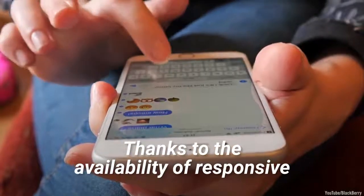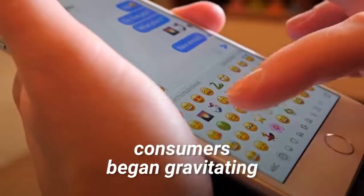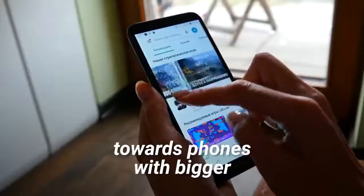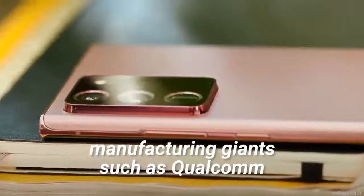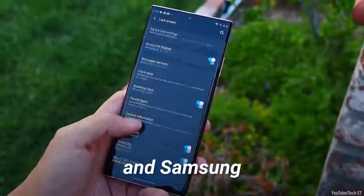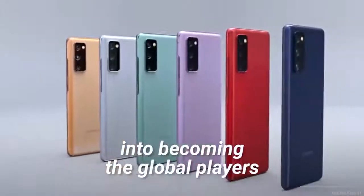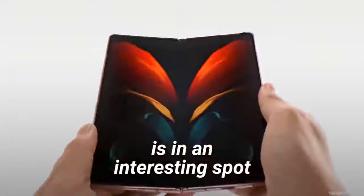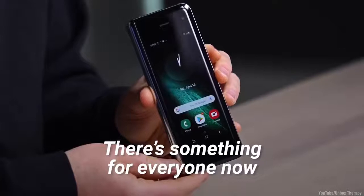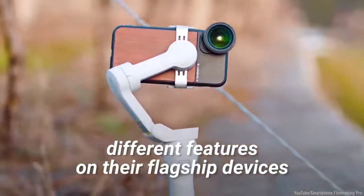Thanks to the availability of responsive, capacitive touchscreens, consumers began gravitating towards phones with bigger, higher quality displays. During this time, manufacturing giants such as Qualcomm and Samsung started their ascent into becoming the global players they are today. Today, the smartphone industry is in an interesting spot. There's something for everyone now, with different manufacturers highlighting different features on their flagship devices.